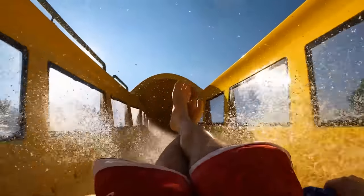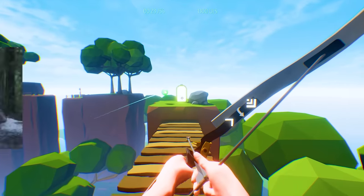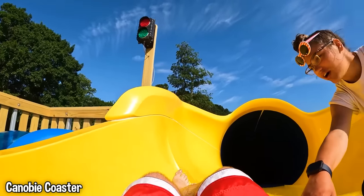This is a rare type of water slide because rather than only going down, it has hills for you to go up. To boost you uphill, you get blasted with tons of water and it's way more fun than a normal water slide, but you also get completely soaked by the end. Let's roll the clip. Enjoy.